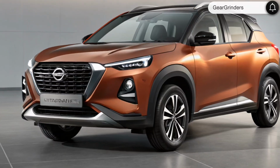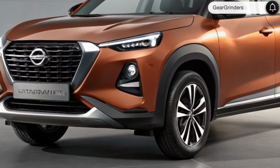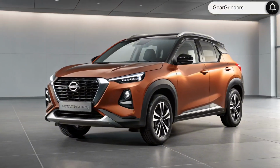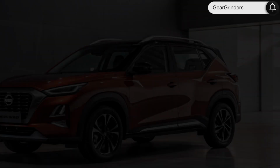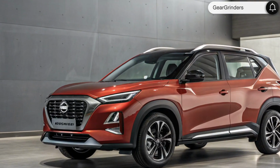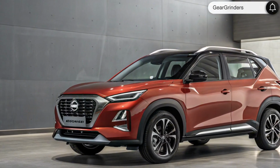on the roads. Today, we're diving into the new 2025 Nissan Magnite, a compact SUV that continues to impress with its bold design, tech features, and performance. Let's explore why the Magnite deserves your attention.